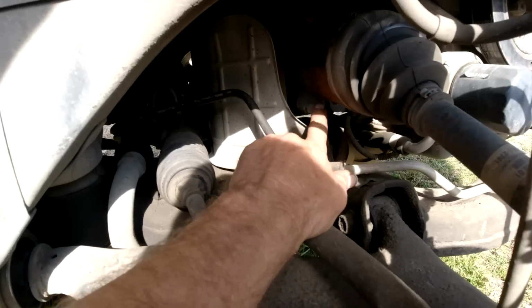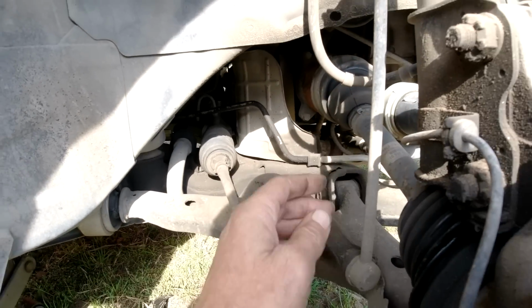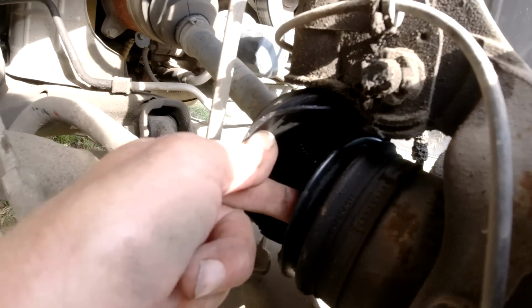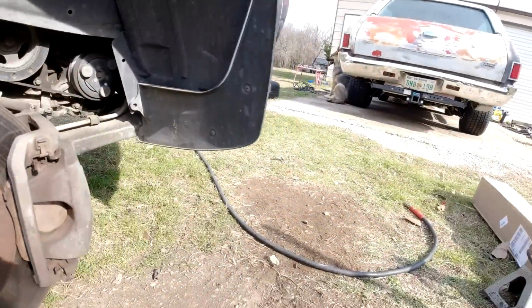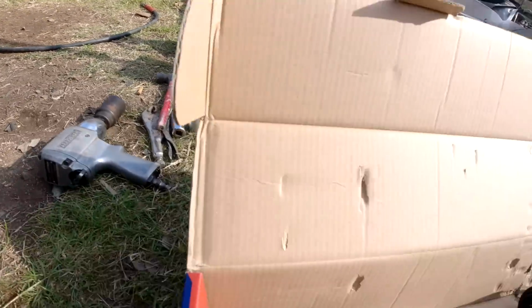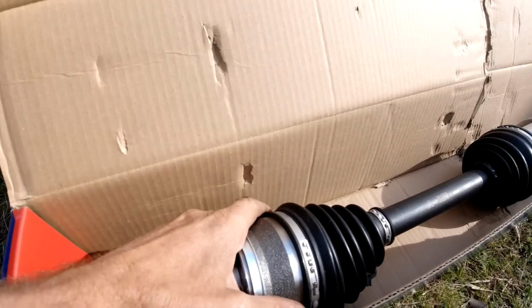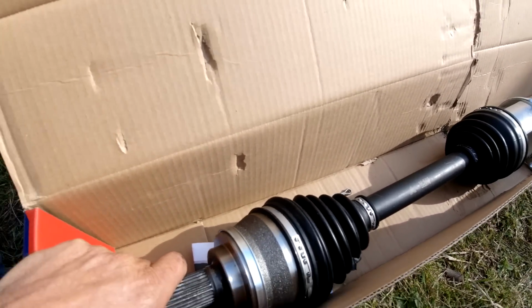And there's the 3 bolts up here, one on the other side. We'll pull it out. I said it's mainly just because of this boot, but who knows what kind of crap's got in there, you know. That could be got in there and screwing with the bearings. So yeah, that's it here. It's a CV joint. So we're just gonna replace the whole thing.